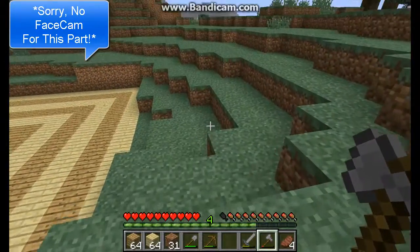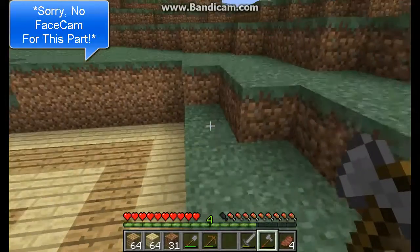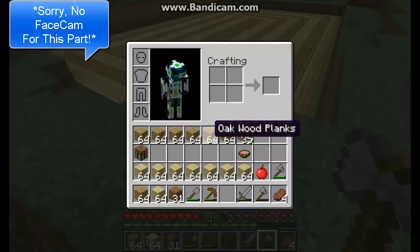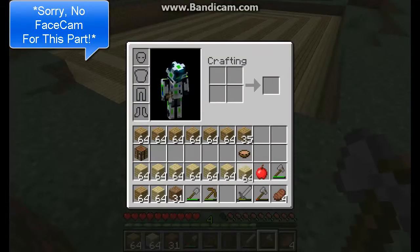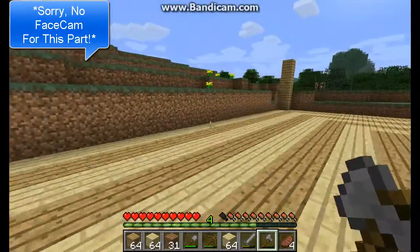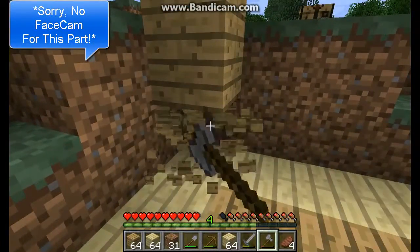I don't think we'll be mining today, but we will do soon in the future, but not yet. And actually, I think I want to do this outer wall in birch, because otherwise it'll kind of look weird.